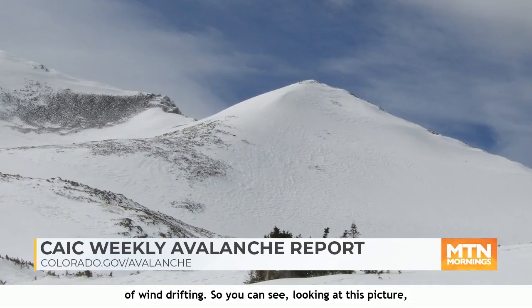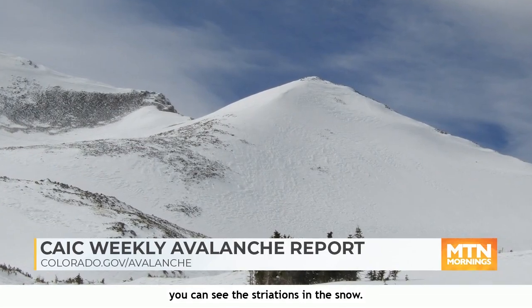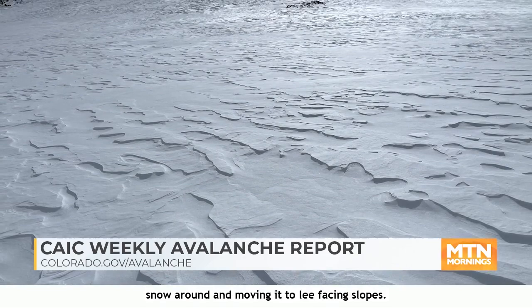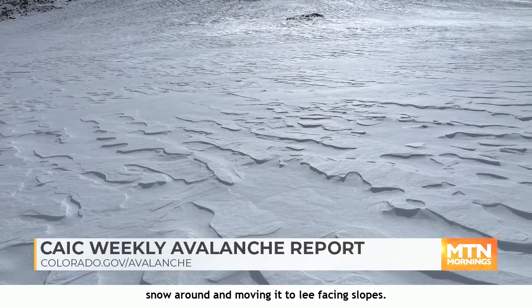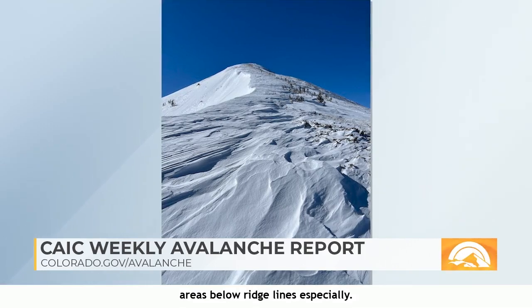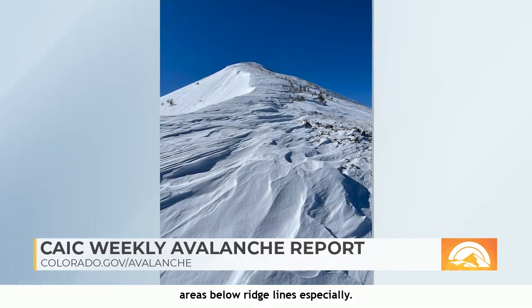Yeah, the wind event that we had Thursday and Friday really changed a lot of the conditions in a lot of areas. So, strong northerly winds loaded southerly and easterly facing slopes. And the things people really need to look out for are signs of wind drifting. So you can see, looking at this picture, you can see the striations in the snow. These are evidence that the wind's been blowing snow around and moving it to lee-facing slopes.